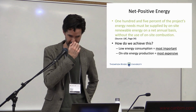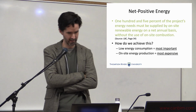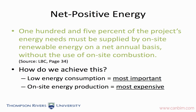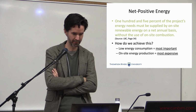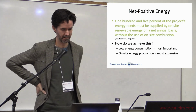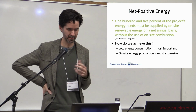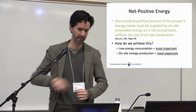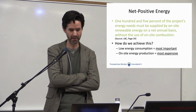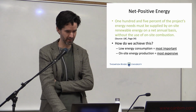So the Living Building Challenge defines net positive energy. This is in the current version, 3.1. You need to produce 105% of the project's energy on site. This is a net positive, so it means you're connected to the grid. It's not an off-grid building, it's different than that. Not so cost intensive, but now they do want you to have some storage, so that if you went without power for, I think, up to a week, you'd be able to run the lights and keep the refrigeration systems on, so your food doesn't go bad, I guess.